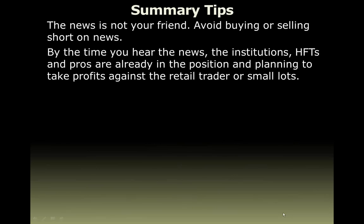By the time you hear the news, the institutions, high-frequency traders, and pros are already in the position and are planning to take profits against the retail trader of small lots. When Howard was day trading, before he retired early, we would watch, and anything on the news, they would be going, oh, the stock is so great and wonderful, oh, you should buy Apple, and then while they're telling you how great Apple is, 100,000 share lots, 500,000 share lots, 200,000 share lots, just slamming through the markets.